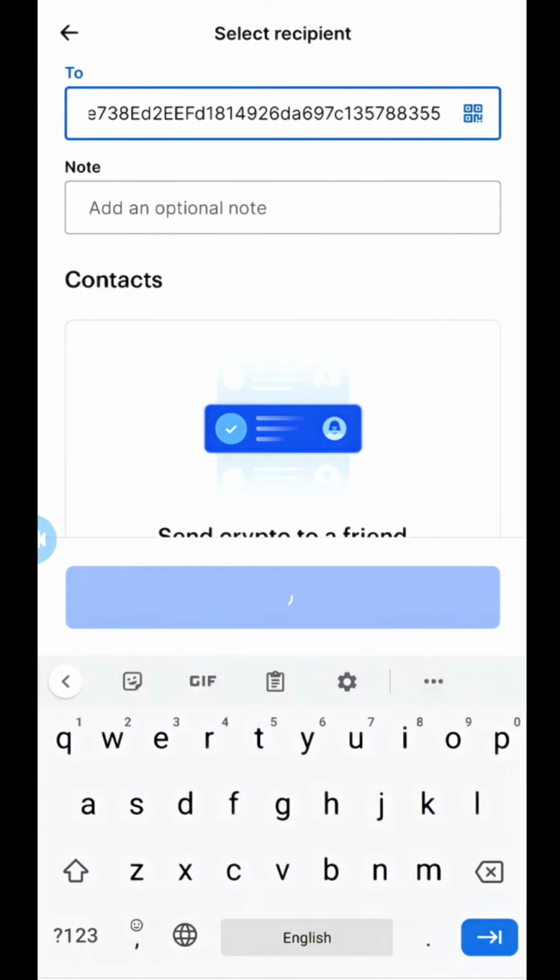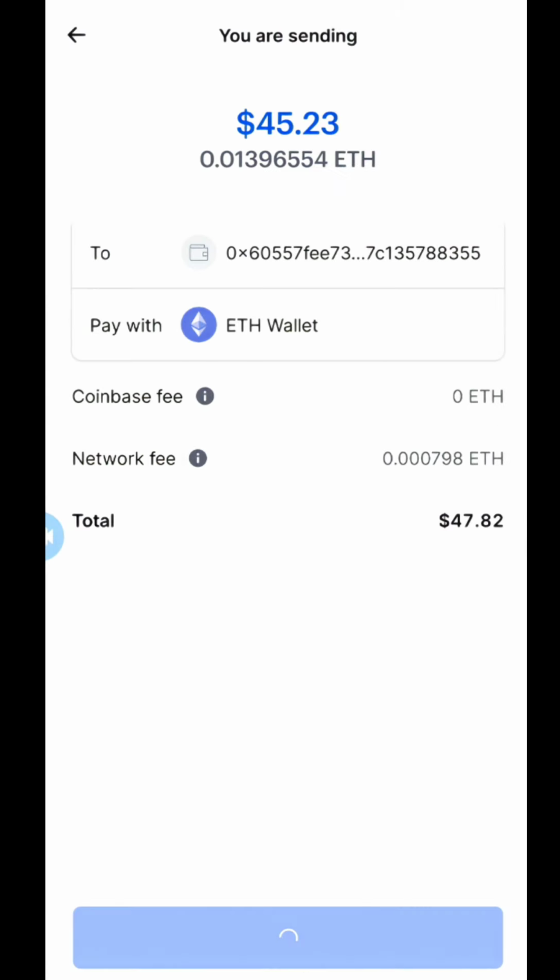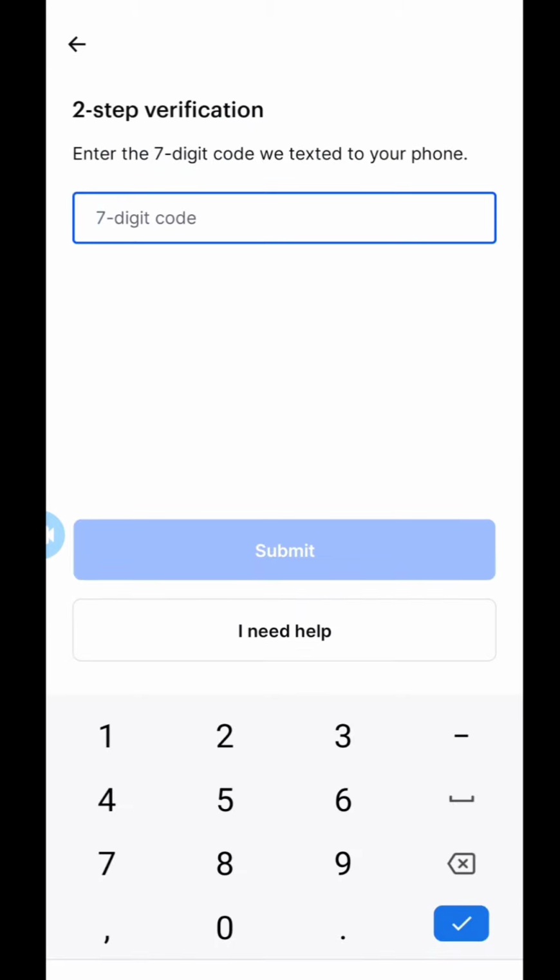So you would just put your address here and then click send. I'm sending $45.23 worth, but the more important number is the number of Ether. It's 0.01396554. That's because prices fluctuate and it's not always going to be the same exact dollar amount. I have a code that I have to enter because I set up 2FA.